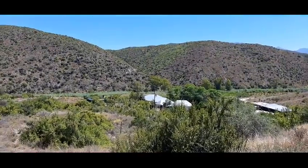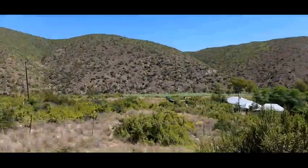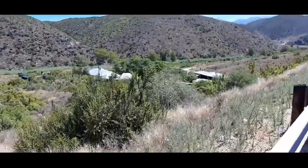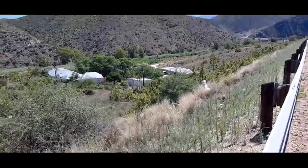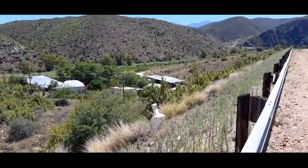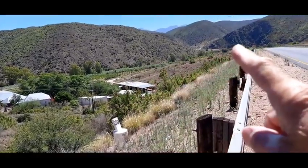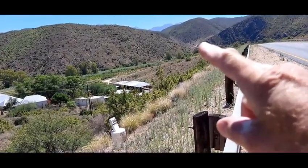And this power line here, we don't use it no more. We go off grid because it's too expensive and there are more power off than power on. It's now better, but it was bad a while back. Okay, there you can see the piece of concrete road going down to the R62. It went over there, along there, and up there.